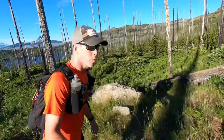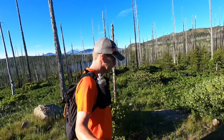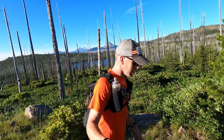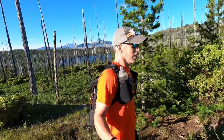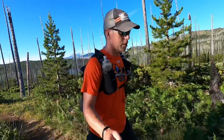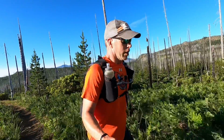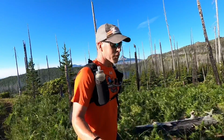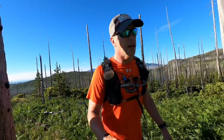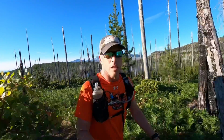Just passing Square Lake, if you can see it behind us. Mount Washington and Three Sisters. We're doing a counterclockwise loop. It's supposed to be about 22 miles. Could have some snow in the northwest corner, but I don't know. It's been pretty hot, so might be all melted off. We'll see.